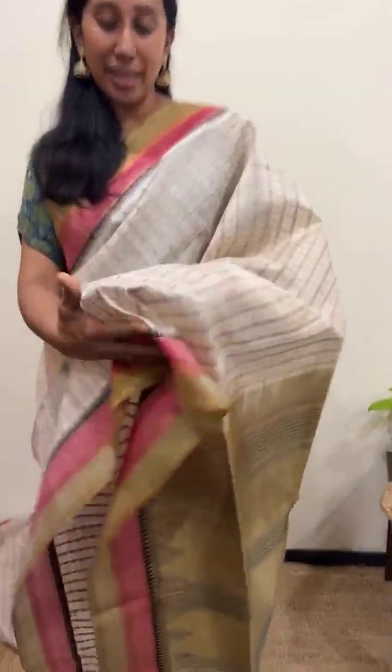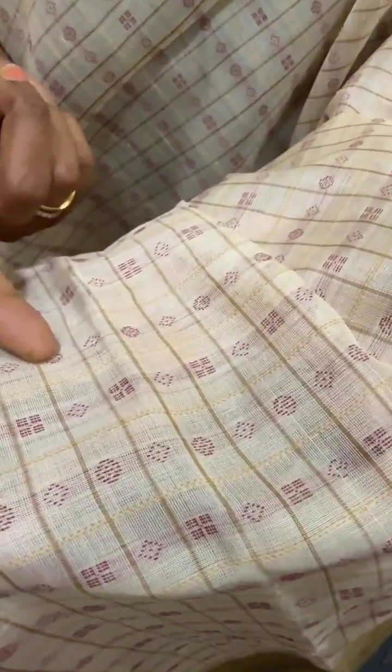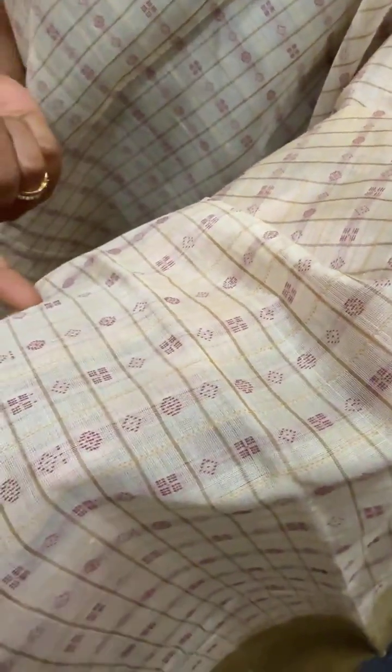And the body is beautiful. It is a series of asymmetric checks. So you have yellow, you have a lovely maroon pattern that you can see a little bit. We love the way that the design has been plotted in such a subtle manner. And then of course on the other end you have a stripe as well, making it a beautiful yet interesting check.